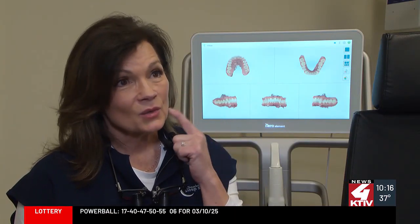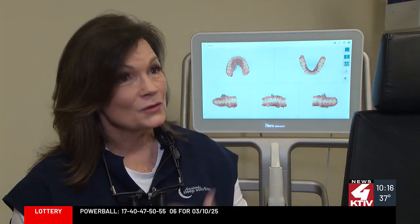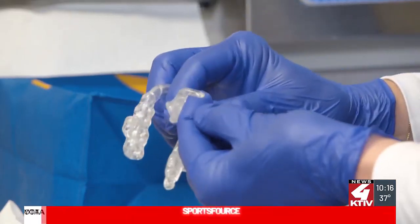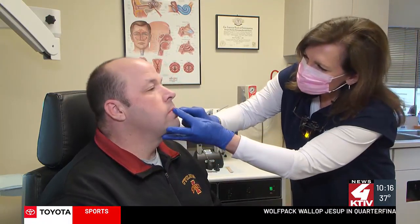Nasal breathing is huge. If we don't have nasal breathing, it doesn't matter what's going on here. We have to have full passageway of the air going from nose all the way to the base of the throat. After practicing general dentistry for 36 years, Dr. Tammy Ray now uses her professional skills to help patients achieve quality sleep through this device.